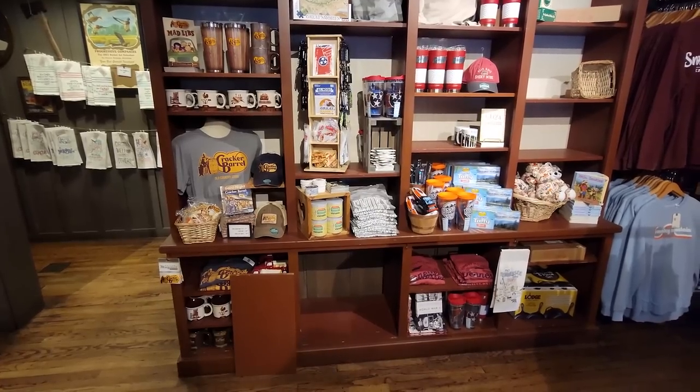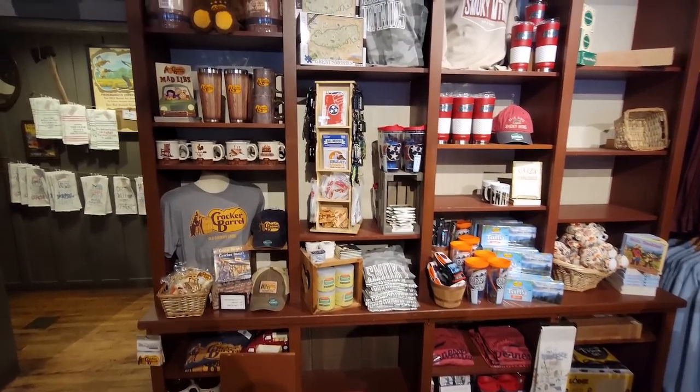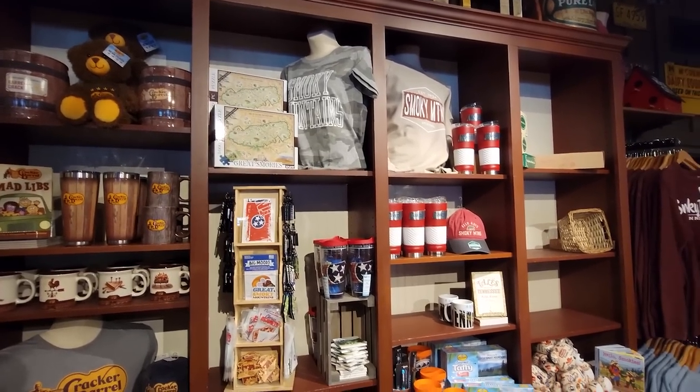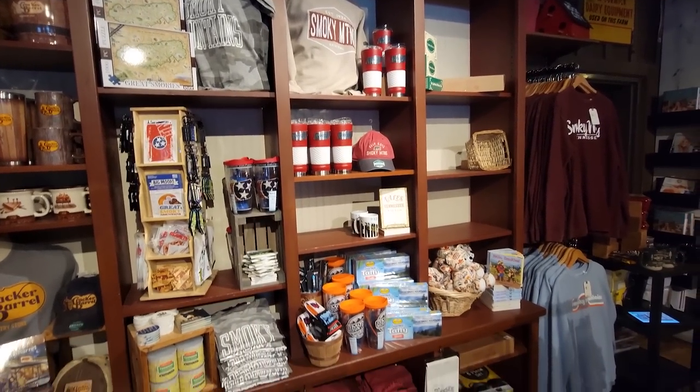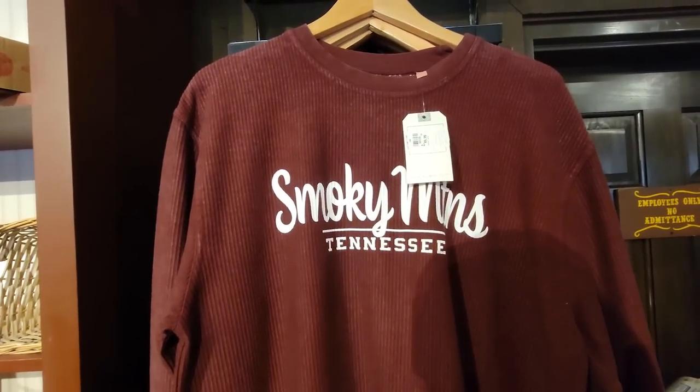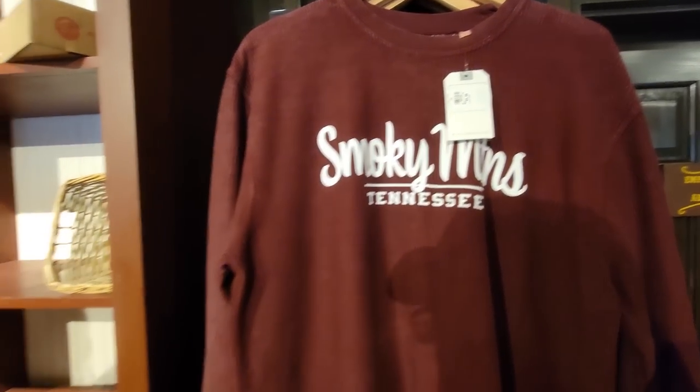40% off. You could pretty much get all your shopping done right here at the Cracker Barrel. Really cool items, and the prices are really good on all these. This is kind of like a corduroy type t-shirt. It's kind of interesting, you know, $50 for it.